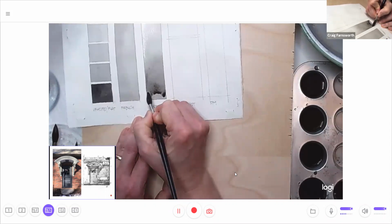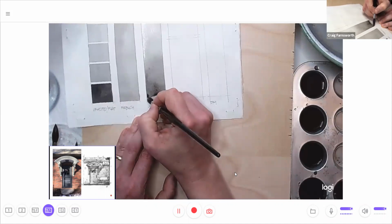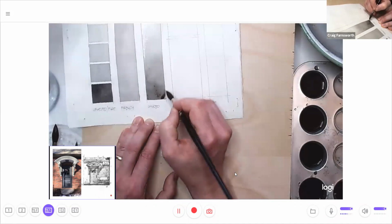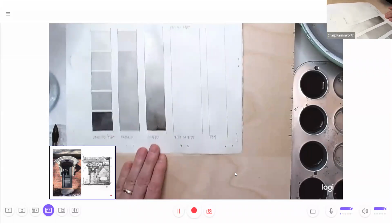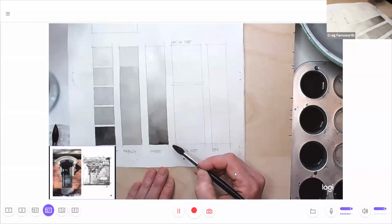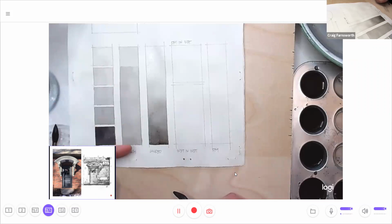Okay. And there's a lot of pigment on this brush right now. I can just feel that. So as I bring it across, it's leaving me with a nice dark area here. Okay, so that's my second wash. And again, from 0 through 4 is giving me a graded wash. This is doing the same thing, but it's going to use steps to get there. So it's much more controlled.